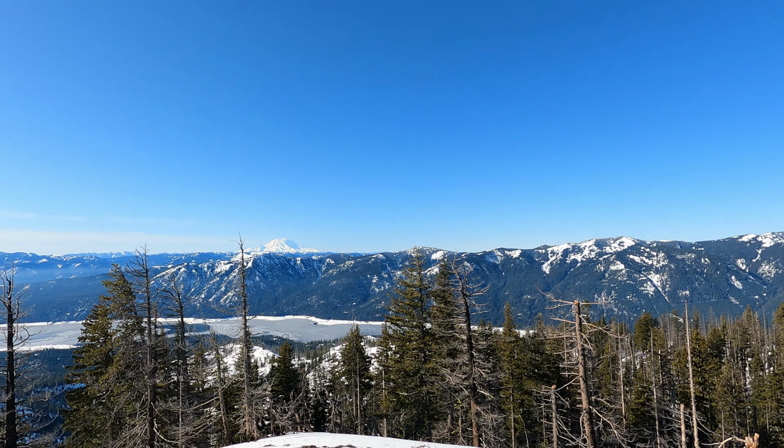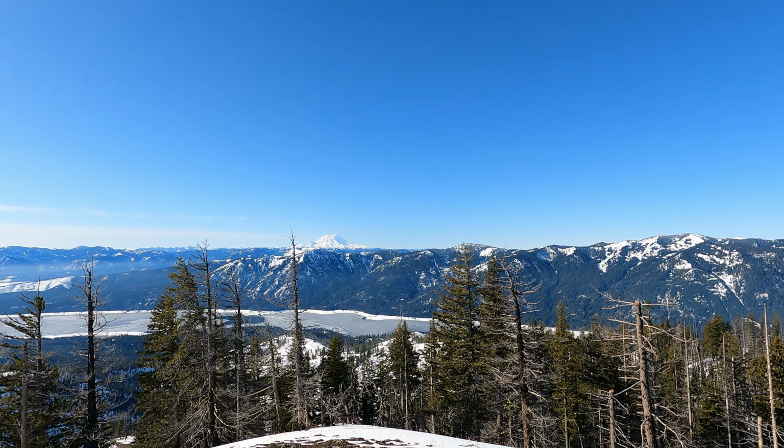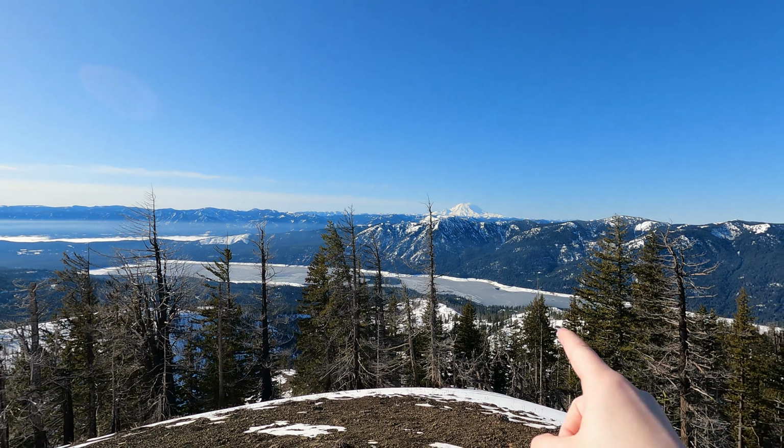And I guess this is a good time to give the tour. So we'll start with the mountain we all know and love, Mount Rainier. And then this is Cle Elum Lake. That was kind of my view coming up. This is the ridge you take up all the way to here. This is the summit of Hex Mountain.